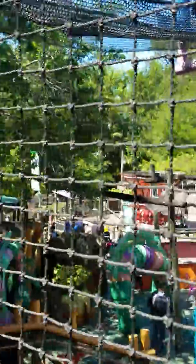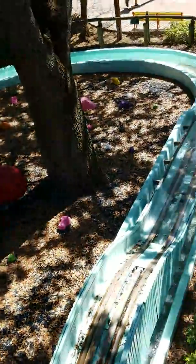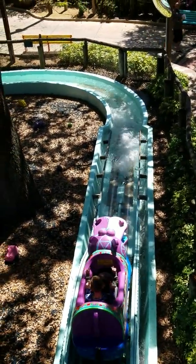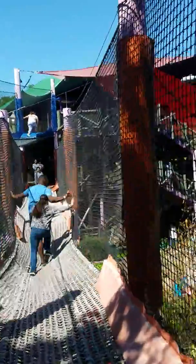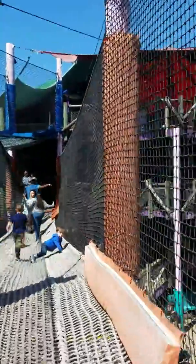Good overview here. Different activities, the Dumbo ride down there. You like the water one? Pretty cool, huh? It's a little bit rowdy around here. Be careful for the little ones at times.